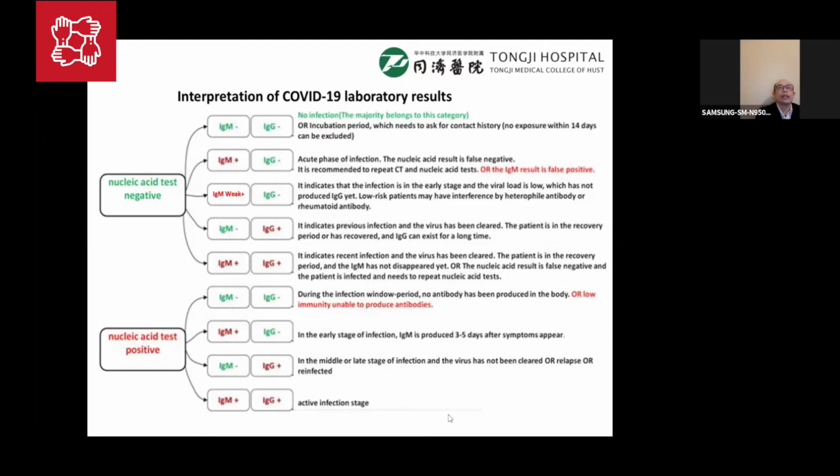So the next question. My next question is, do you have information with regards to the clearance of COVID-19 RNA in maternal blood? Or is there a possibility that you may also find it in amniotic fluid?